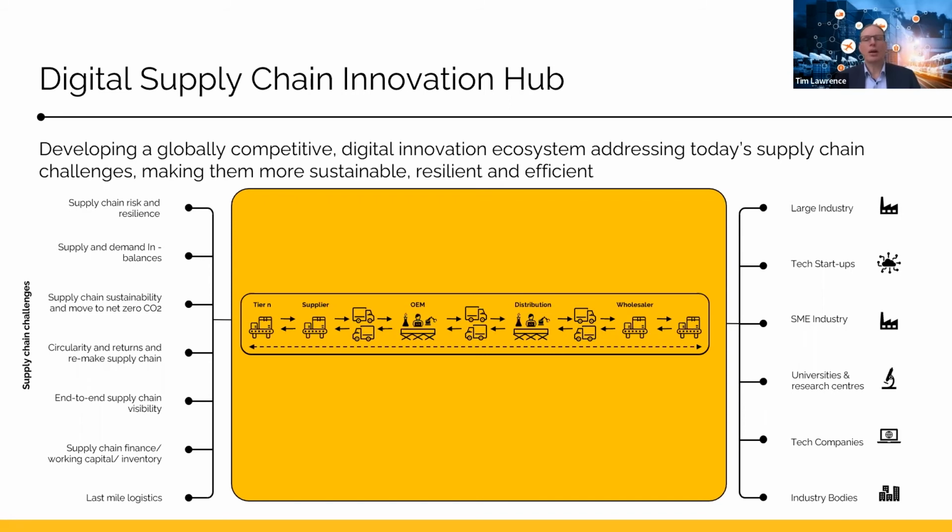So how does the hub plan to do this? Firstly, we're setting up a governance structure including an industry advisory board, academic network, and strategic advisory board, linking into the wider ecosystem of industry, both large and small, government, industry bodies, tech companies, and the academic community.